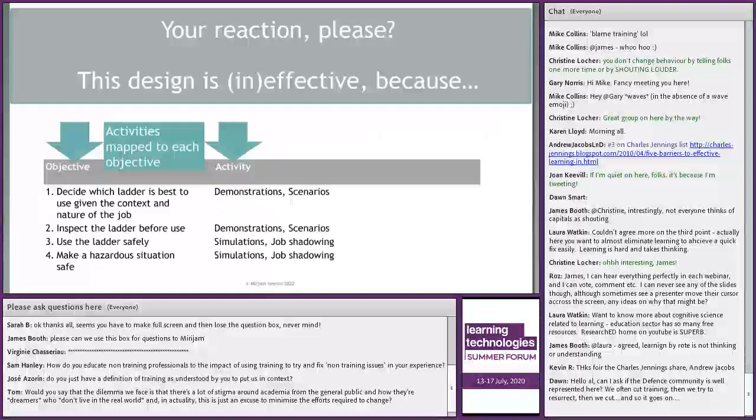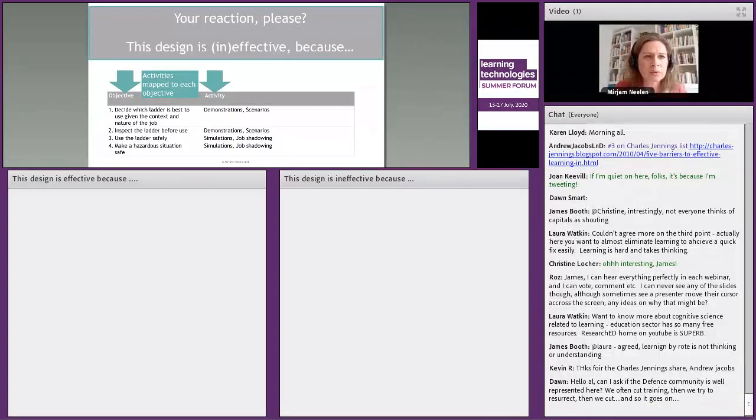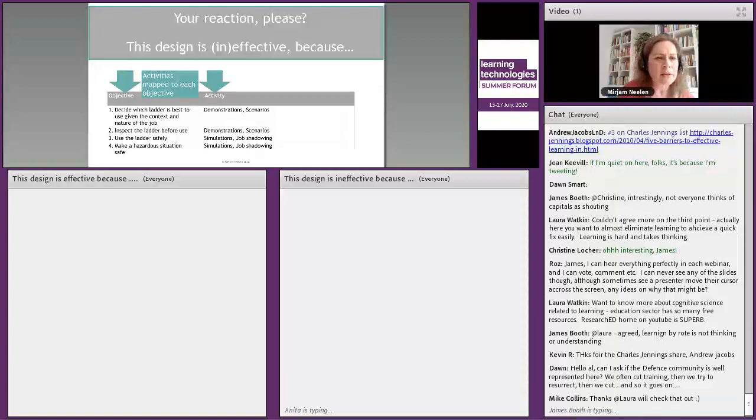Now here's a question for you. What is your reaction when you see this design? You can type it in. You can type in the left-hand box, this design is effective because, and on the right-hand side, this design is ineffective because. I would love to hear your answers.